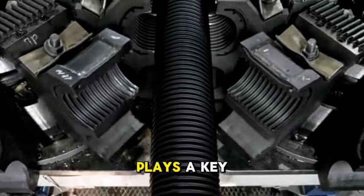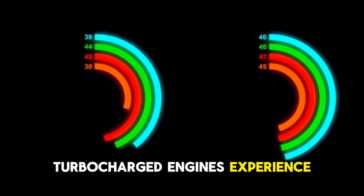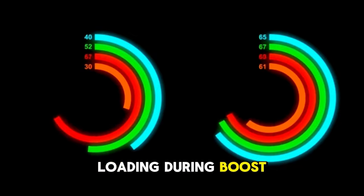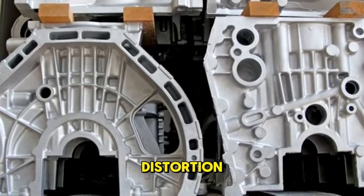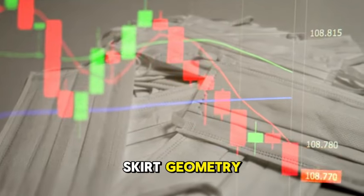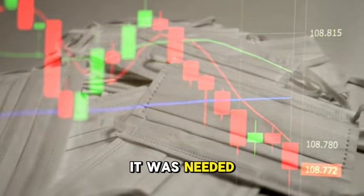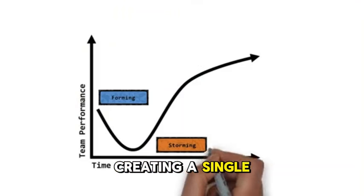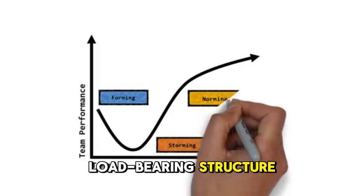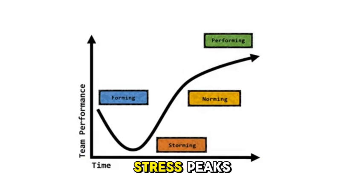The lower block skirt plays a key role in resisting twisting forces. Turbocharged engines experience asymmetrical loading during boost, and insufficient skirt stiffness can allow subtle block distortion. Toyota redesigned the skirt geometry, adding material only where stress analysis showed it was needed. The skirt now integrates more tightly with the main bearing caps, creating a single unified load-bearing structure that improves structural continuity and reduces fatigue-inducing stress peaks.